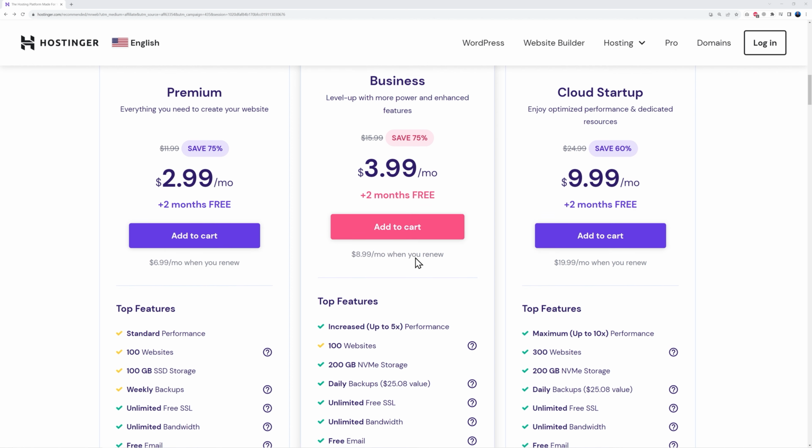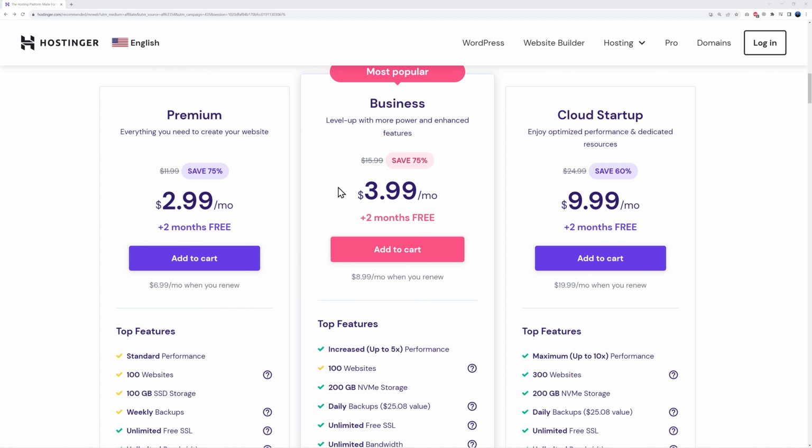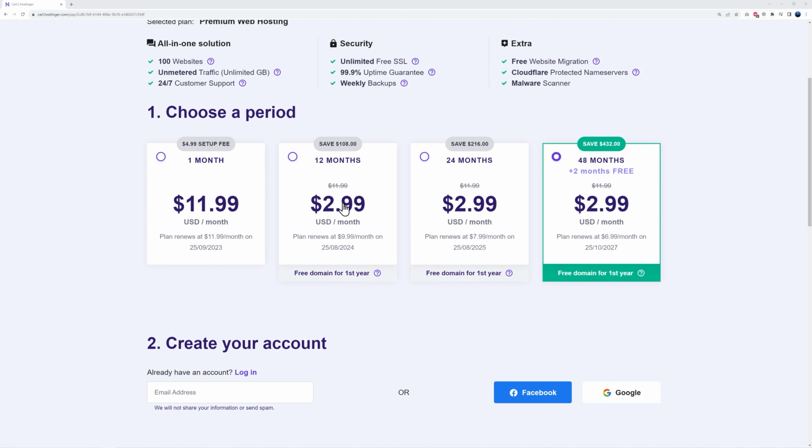So feel free to select any of those plans. You can start with the $2.99 one, and you can always upgrade to the next one up later down the line if you need more resources. So let's get started with this one here. So click on Add to Cart. And from here, you're going to select your billing cycle. So as you can see, it goes from 12 months to 48 months. So obviously, the longer your billing cycle, the more you're going to save.